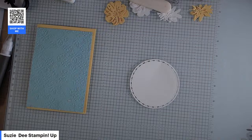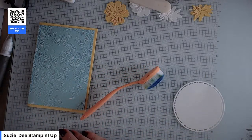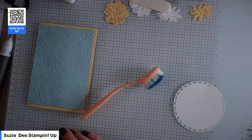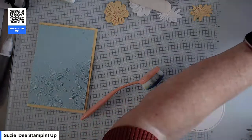So I'll get a blending brush. I have the blue one. I don't have a blending brush for every colour because it's too many. Have enough stuff. So I'm going to get, let's have a look what I've got. Pool Party. I'll stick with Pool Party for this one.